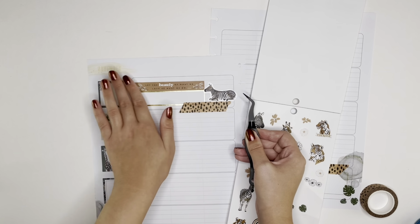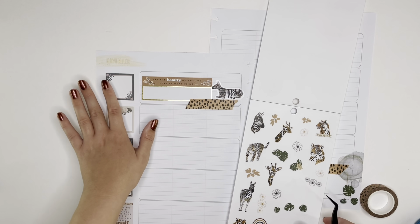Putting a zebra up here. Should I put some monstera leaves to complete that?